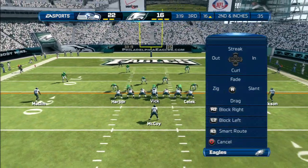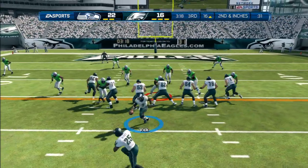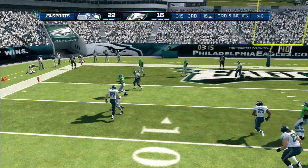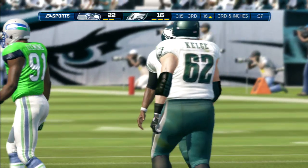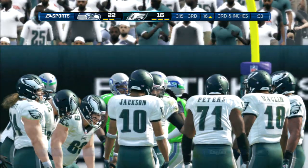Second down coming up. Hey, let's go base 24 play action. Quarterback has it on his hip, now looking to throw. Good job that time by the secondary. They're in good position. They make the play, and it's an incomplete pass by the quarterback.